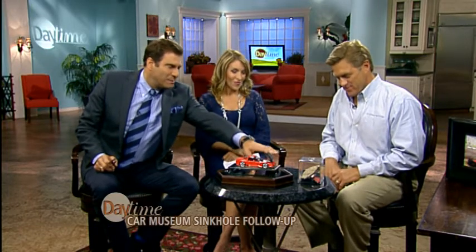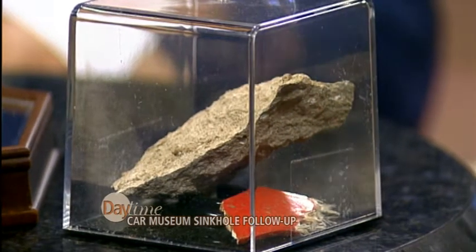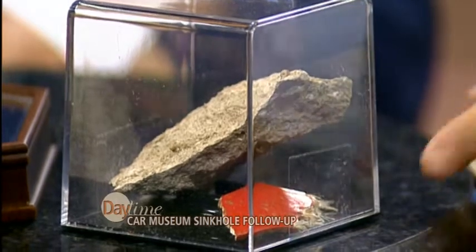You've got to take a look at this thing. So, Kevin, explain what's behind the acrylic box. Yeah, this is actually a piece of the 13,000-pound stone that did most of the damage, and then this is actually a little piece of the car. As you can see, a piece of the fiberglass.